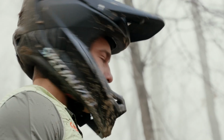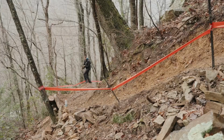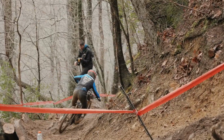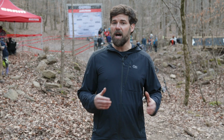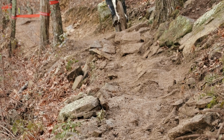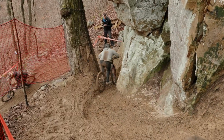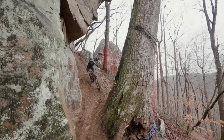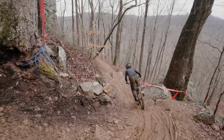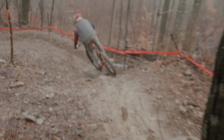We're gonna break this course down into 3 segments, starting with the upper, fast but exposed section cutting through the top of the Cumberland Plateau. There's not a lot of technicality to it, but the consequences are high as the mountainside drops steep off the trail. All of this culminates in a very tight move between a tree and the bottom of the cliff band. A hairpin turn left feeds us into the middle and most technical section.